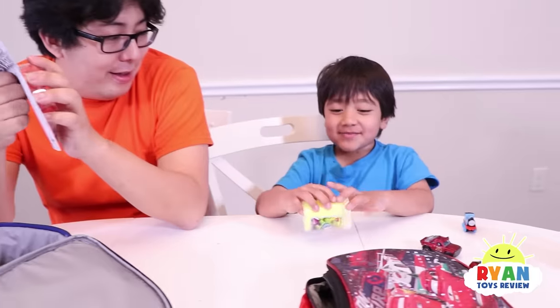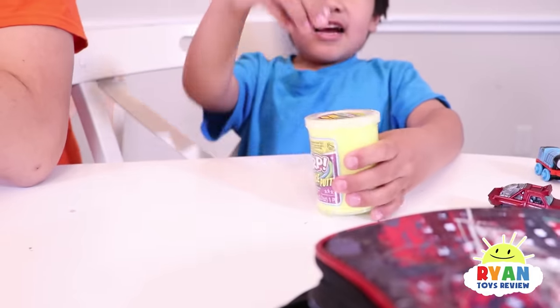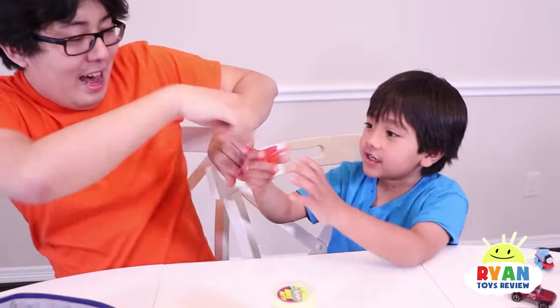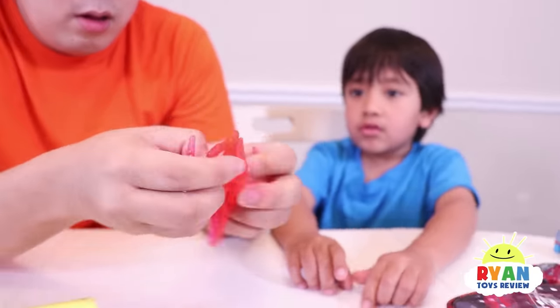He's supposed to stick to the wall. Wait, no, it says I got noise putty. Yeah, so it is a noise putty. It's like slime, but it makes noise. So what? When you put it in, it makes a fart sound. Oh, that's cool. Ooh, it's really sticky. Wait, is it really sticky? Yeah. Oh, it's sticky. So try throw at the wall. That's what it's supposed to do. It's supposed to look like it's climbing down.